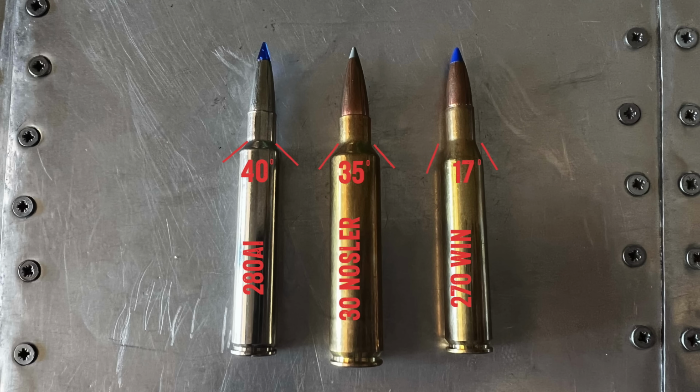So shoulder angle is something I hear about a lot, especially from those who hand load. A lot of people love the Ackley Improved cartridges, like the 280 Ackley Improved, because they feel like that tighter shoulder angle, that 40-degree angle, makes it so you don't have to trim brass as much.